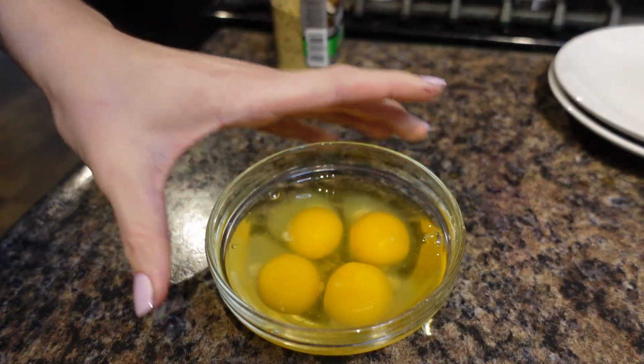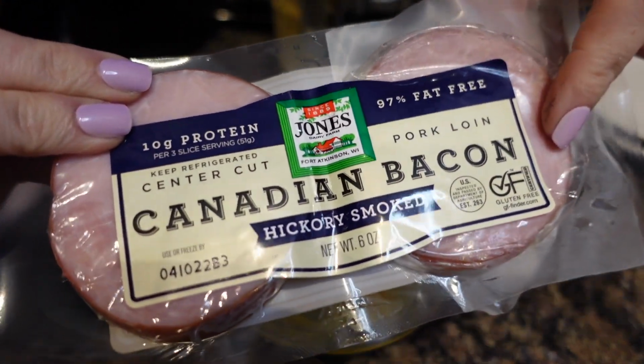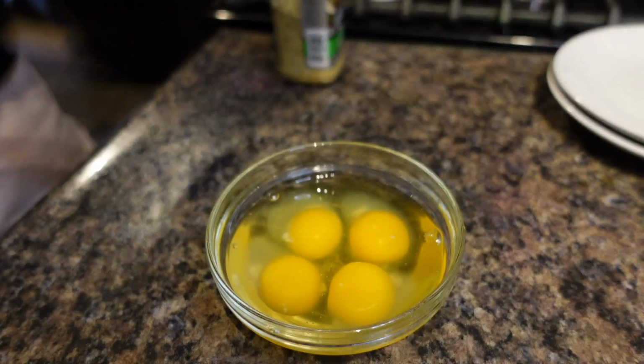And then after the eggs are done, I usually cook the Canadian bacon in the pan that I had the eggs in, so I just take the eggs out and cook it really quickly. It takes like a minute or 2.